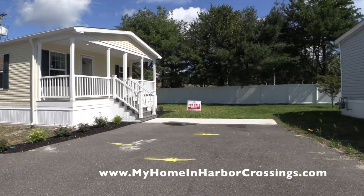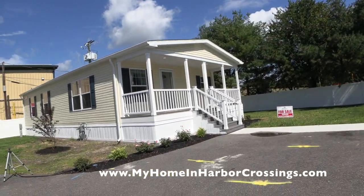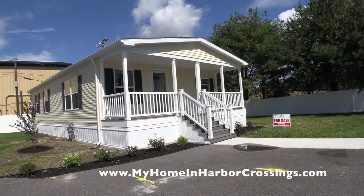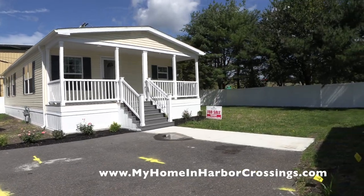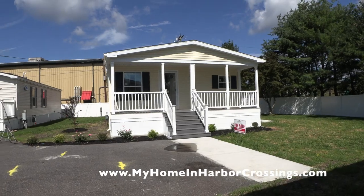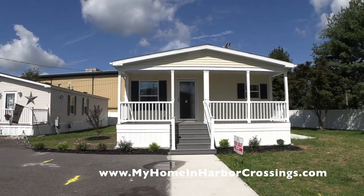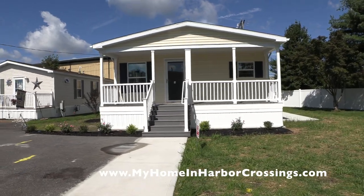So here you see the outside of the house. There's 2-car parking there. There on the ground you see the mark out when they did all the utilities. We've now planted grass seed and little plants and a little tree. Everything's done with the house. It's ready for the homeowner to purchase.